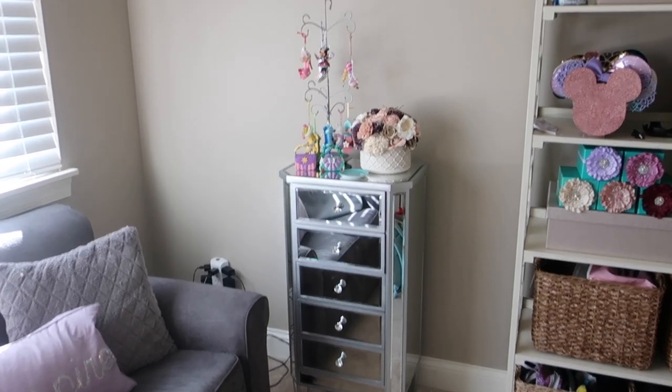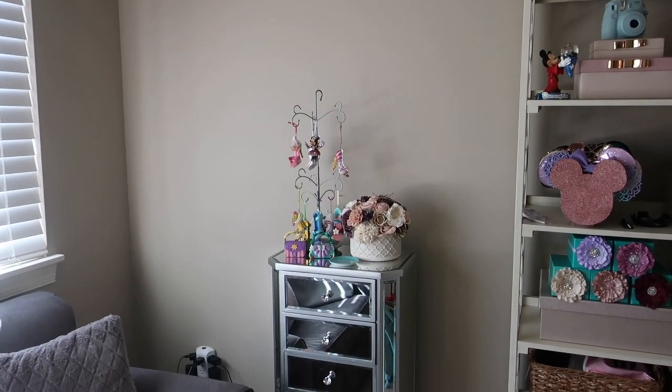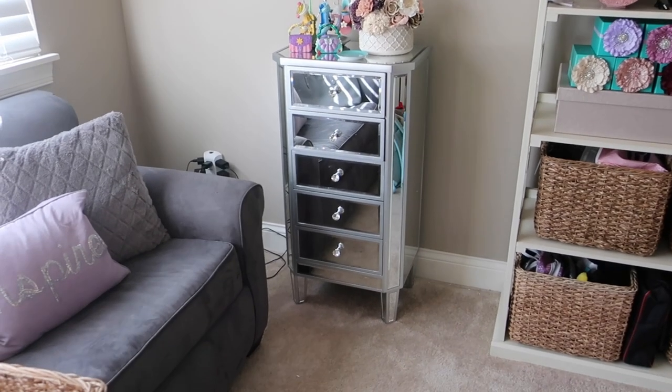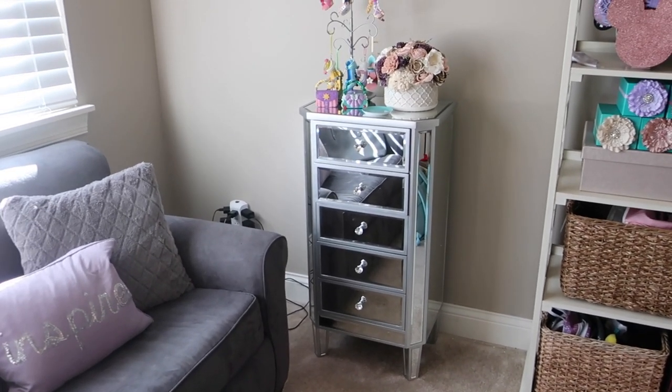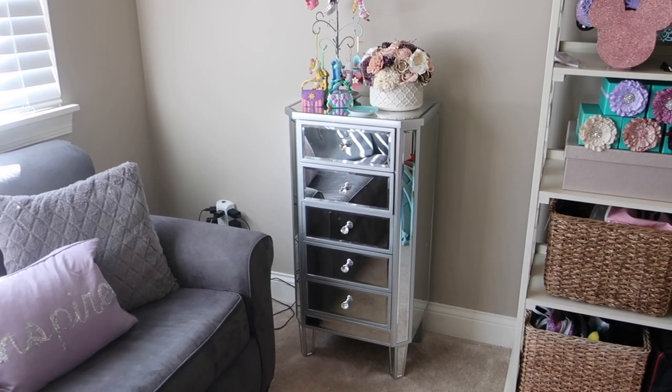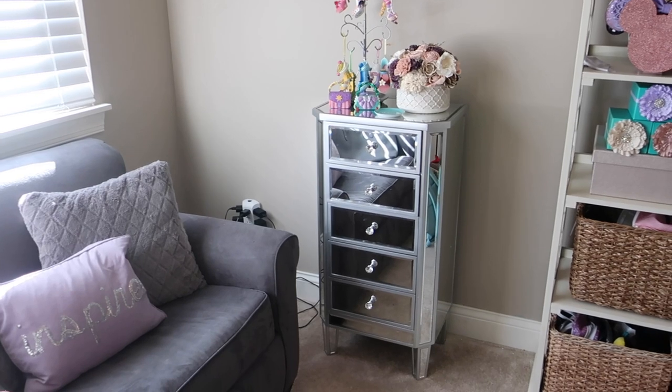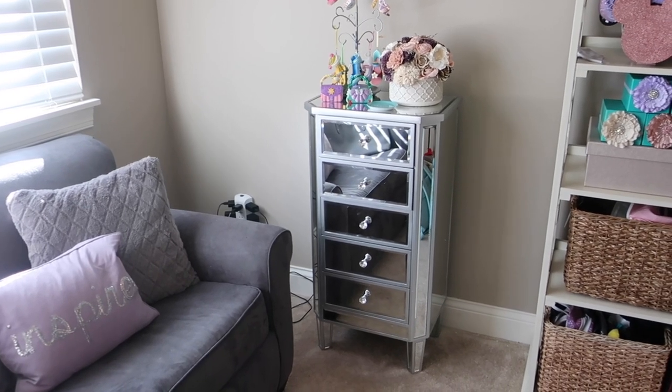So here's what this area is looking like, and it looks a lot better. I had all those baskets just as temporary housing for things. They're going to move mainly over to closets to help organize. But this looks beautiful in the space. I think it's going to be an incredibly functional piece, and I really love the way that it looks as well.